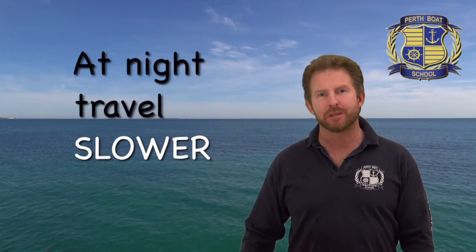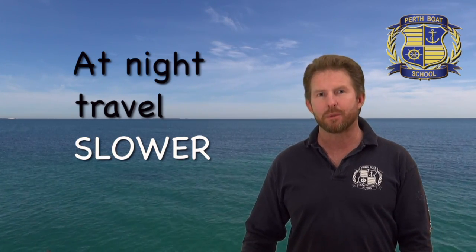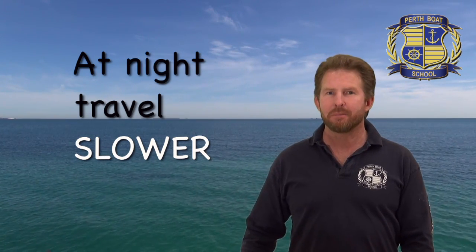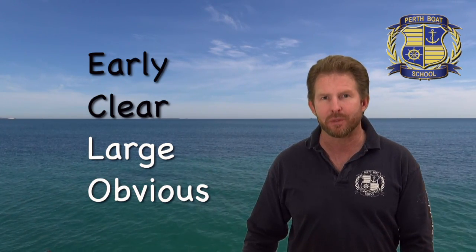Remember this. Keep an even better lookout. Make yourself visible by turning on your navigation lights and get ready to stop if needed. Travel slower. A very important part of boat driving is making sure that other skippers know what you are doing. They must know and be able to see what you're doing immediately. So when you turn, make it early, make it clear, make it large, make it very obvious what you are doing, so the other skippers understand what you are doing.